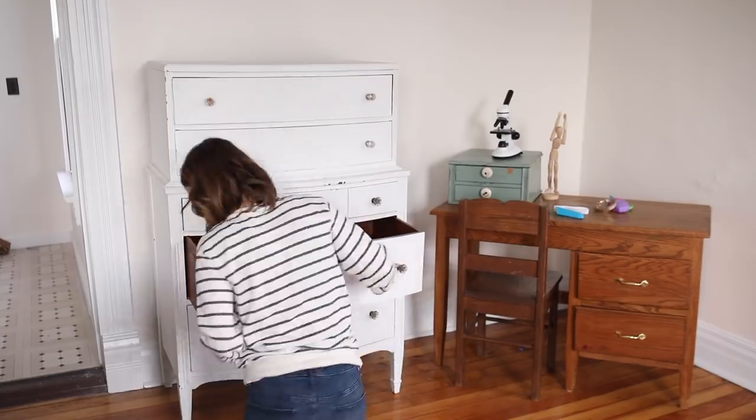And so now that we have the two new armoires, we're shifting things around a bit and getting clothes put back away so that everything feels a little bit more appropriate for this house. And now I can actually know where things go.